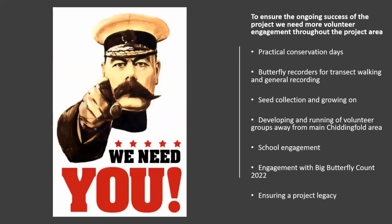And that leads me on to possibly my last slide. We need help. We need help with practical conservation days. We need help with getting more people involved in recording butterflies, whether it's informally through the Big Butterfly Count, or more formal training to walk transects, which is where Bill comes in, or timed counts, especially in the areas where we're struggling at the moment. We need help with collecting seed, growing the plants on, and then going out and planting the plants.